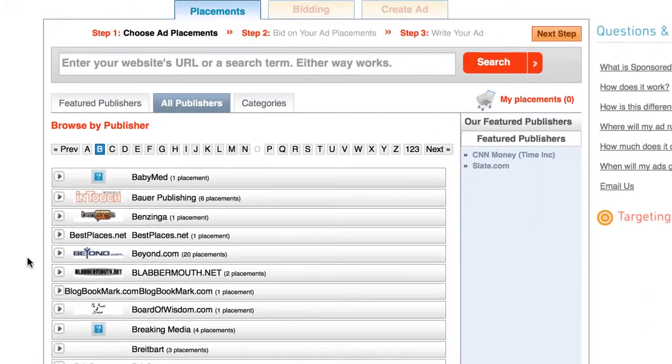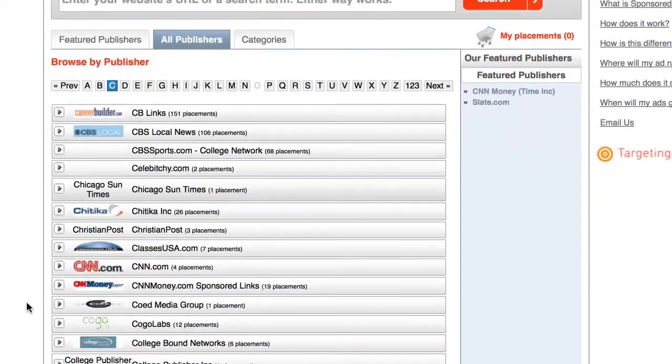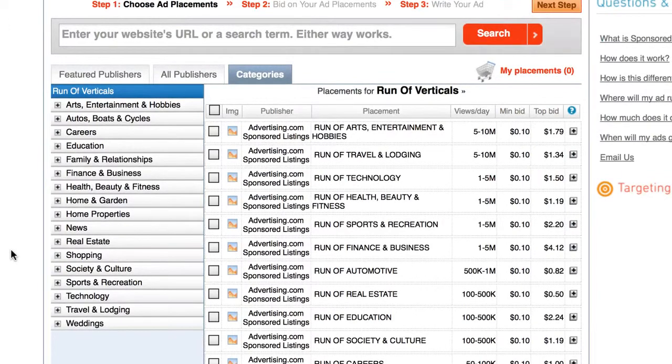You go to B, right? Look at all these sites just on B, right? You can run your ad. You can place your ad there. Okay, and so forth. But we can also go to categories. Like, for example, what is it that you're advertising? Okay, so what is the thing that you're running? So let's say it's home and garden.